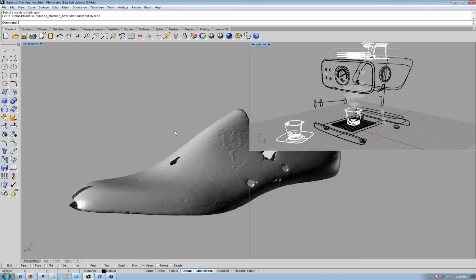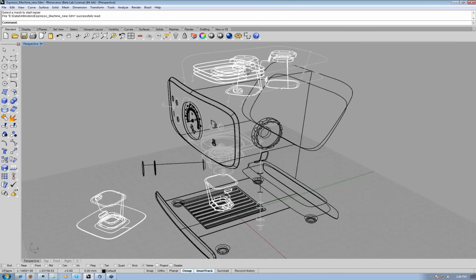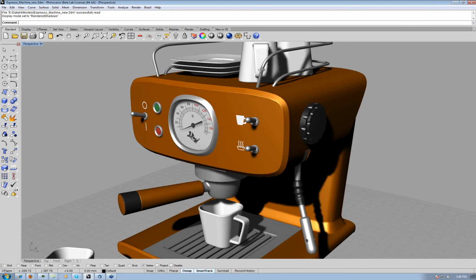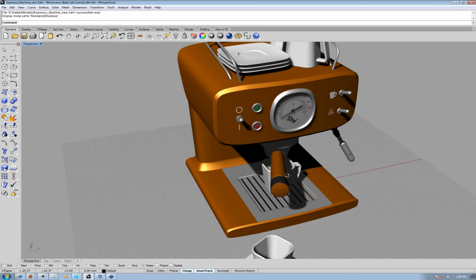So here I've got this model of just an espresso maker, and I'm going to go into a new display mode that's available to you in the viewports called rendered shadow mode. And rendered shadow mode does just that, puts shadows in the viewport. Now a lot of this is graphics card dependent, so if you've got a really huge model and a really big scene and the shadows don't look right, you'll probably have to change settings for it within the options panel.